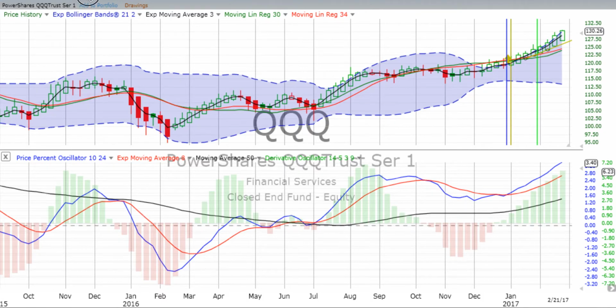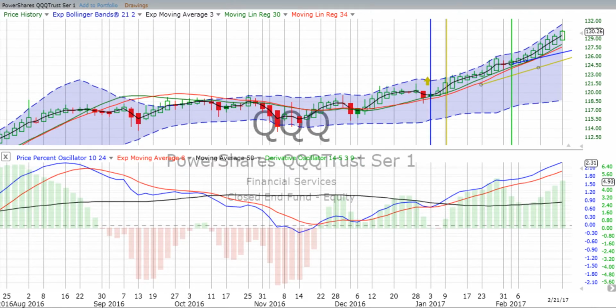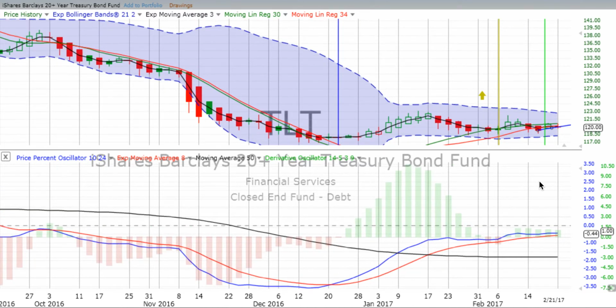Okay, let's go back to our 2-day chart. We still have a couple more charts before we run out of time. We're going to go to TLT. What's going on there? That is the 20-year bond. It was down for the day, just barely, at 0.17%.